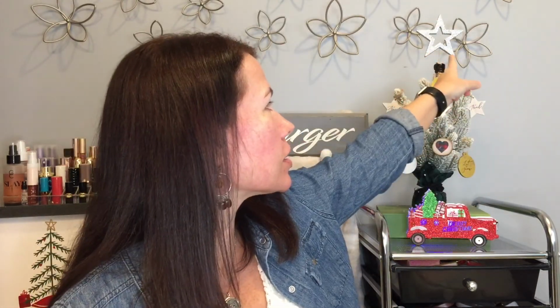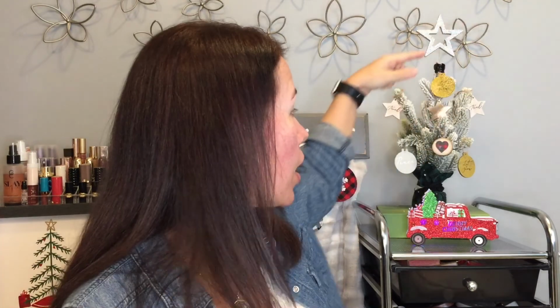Guys, it is starting to get a little festive around here. I've just started with my little Christmas decorating in here, so this is not the completed look, but I wanted to get things rolling. So I have my little tree from Target. I bought a set that had these little ornaments and the star up top, but then this is my adorable wee piece of Scotland from my friend Kate that she sent me.